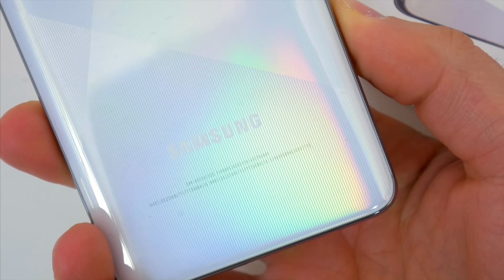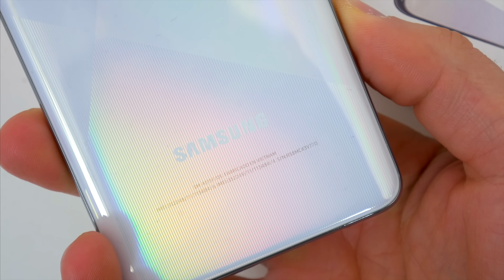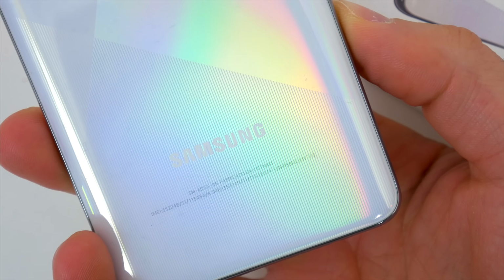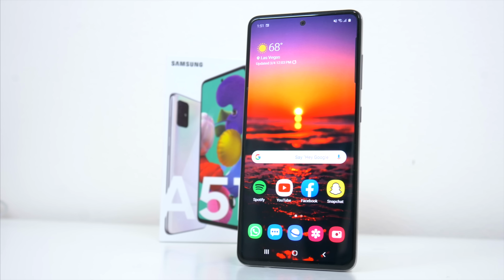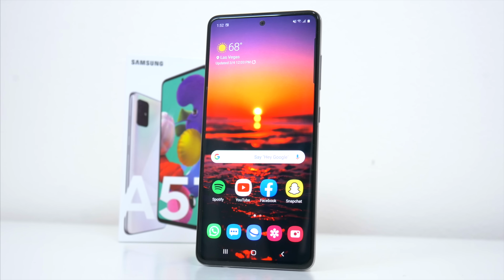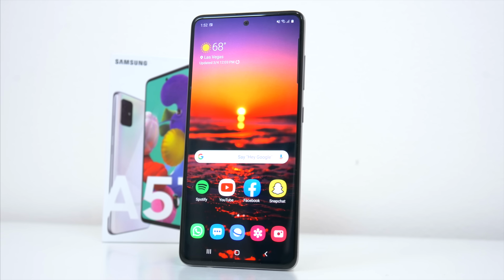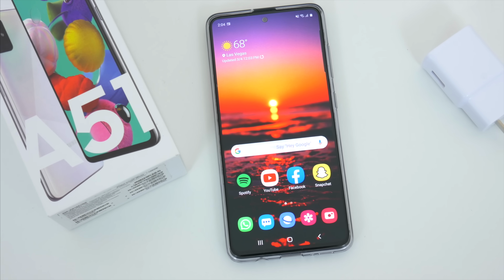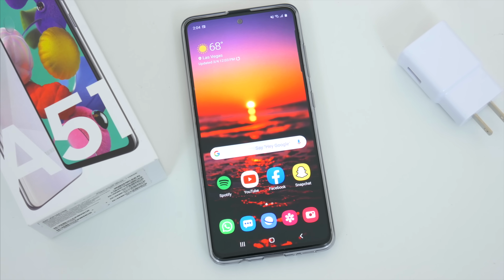Inside, the A51 is powered by Samsung's own Exynos 9611 chipset, which is a slight step up from the 9610. But I'll say up front that if you're buying this phone specifically for a performance boost over the A50, you'll likely be disappointed. The GPU is the same Mali G72 we've had for a while, and you've got the same RAM options to choose from, either 4 or 6 gigs.